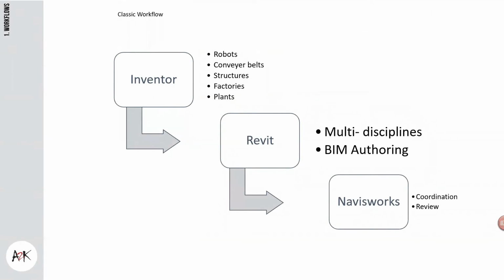So we have a classic workflow here. We're going from Inventor, and we're looking at actually creating our robots, small elements, even computers, capacitor chips, etc. Conveyor belts, small structures. I would do larger structures in Revit itself. Small factory items as well, and plant materials. Like small cogs, small interactions between products in Inventor.